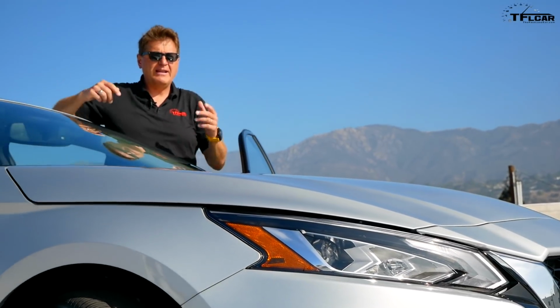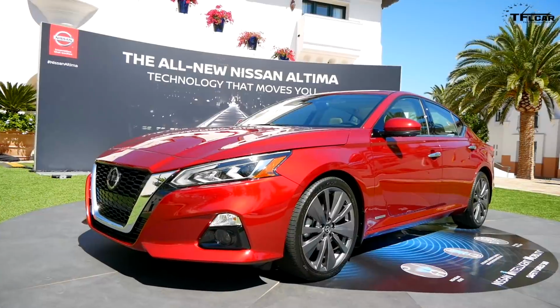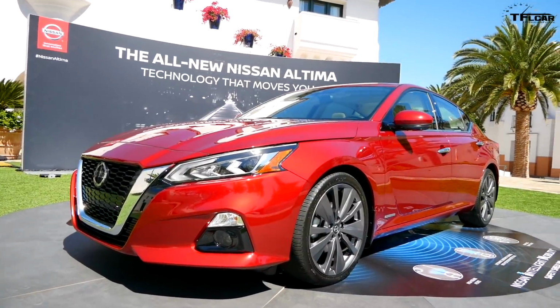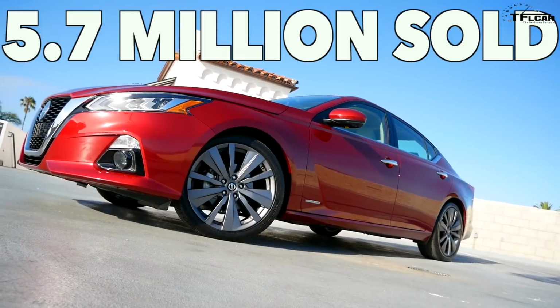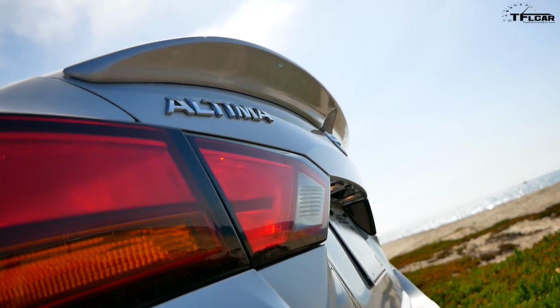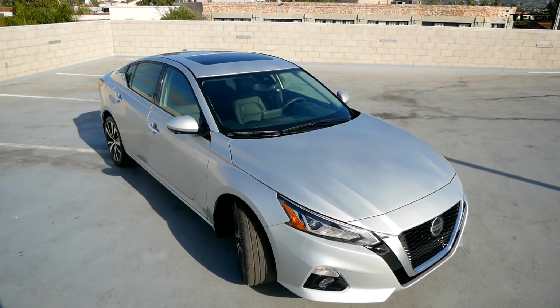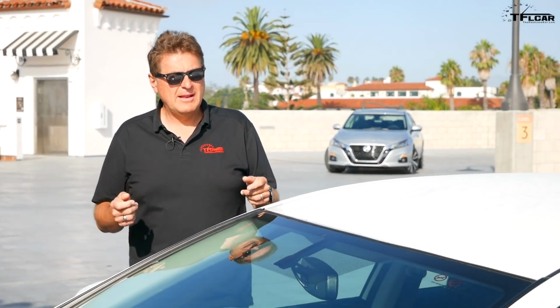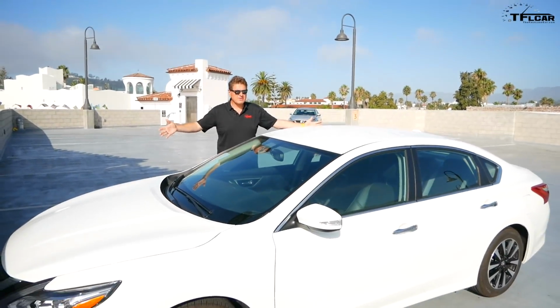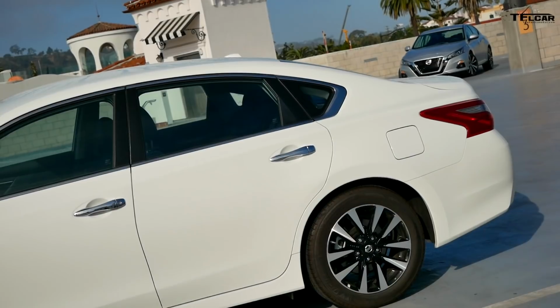At number 9 is the fact that this Altima has been around since 1993. That's 25 years. This is the 6th generation, and Nissan has sold 5.7 million of these. The Altima is one of Nissan's most successful cars. They sell well over 200,000 units every year, and that means when they redesign it, it's not going to be revolutionary, but evolutionary. And to show you what I mean, I'm standing in front of the old Altima, and the new one is back there, so you can certainly tell there's a family resemblance.